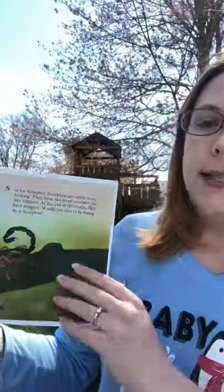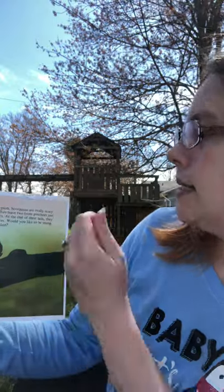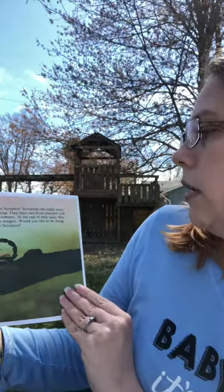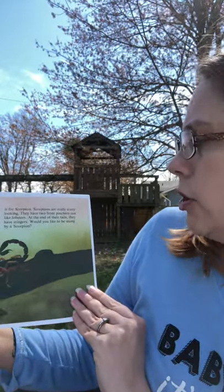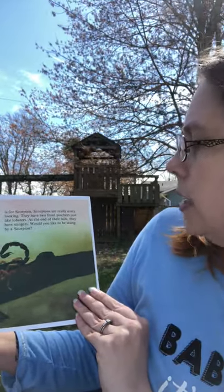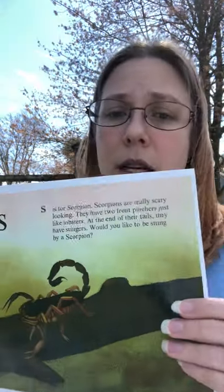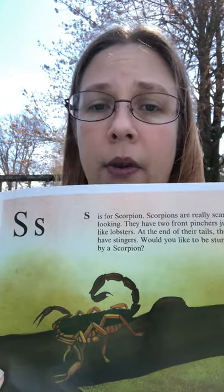All right, time for S. S is for scorpion. Scorpions are really scary looking. They have two front pincers, just like lobsters. At the end of their tails, they have stingers. Would you like to be stung by a scorpion? The answer to that question is no, you would not. Usually, scorpions' stingers don't have enough poison in them to hurt humans, but it would still hurt a lot, and you would not want to get stung by one.